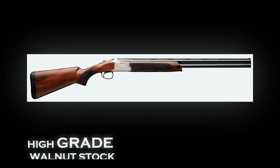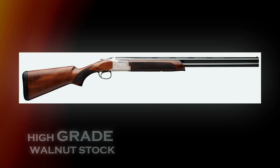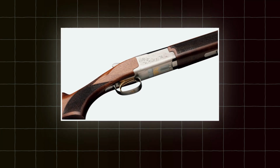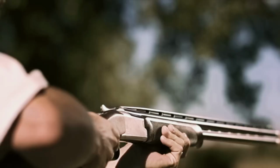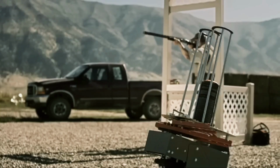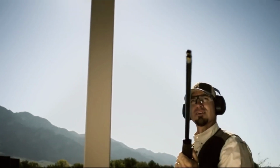The shotgun features a high-grade walnut stock with an oil finish, which provides a classic look and comfortable grip. The engravings on the receiver depict intricate designs, such as floral patterns and scrollwork, that enhance the shotgun's aesthetic appeal. Being a lightweight shotgun doesn't mean compromising on performance and durability. The Browning Satori 725 Feather, with its lightweight design, remains a top choice for all kinds of shooters.